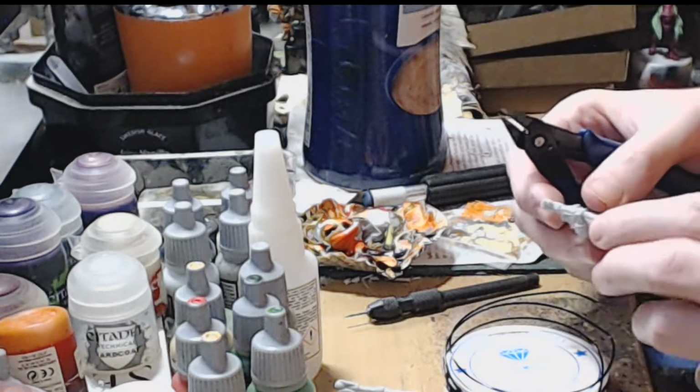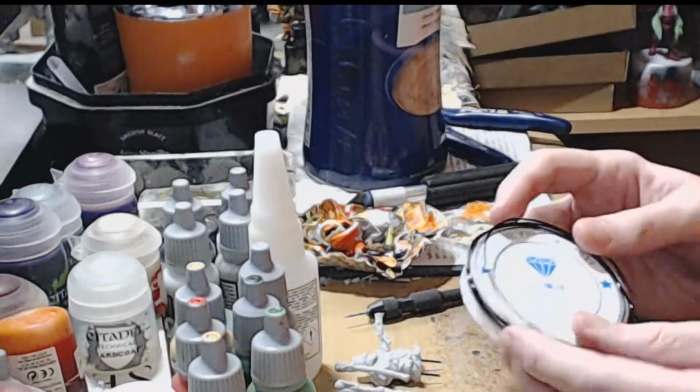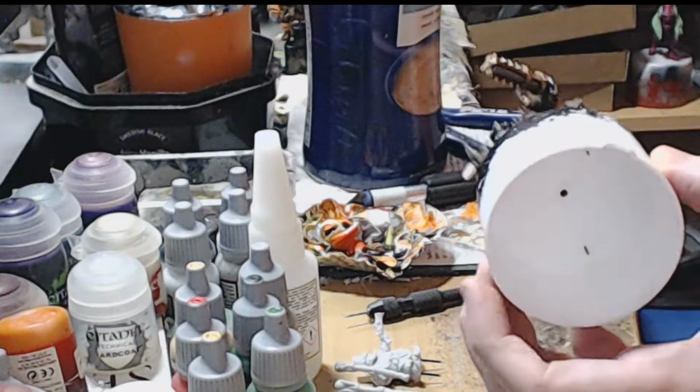Okay, we've got pins sticking out of their feet now. This is very useful stuff. I use this on pretty much every model that I do. So anything that I'm painting is always pinned by the feet to something.